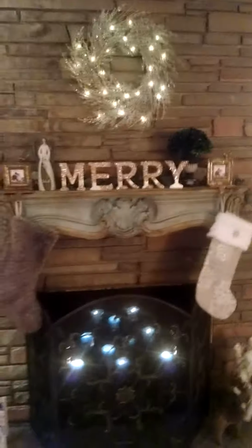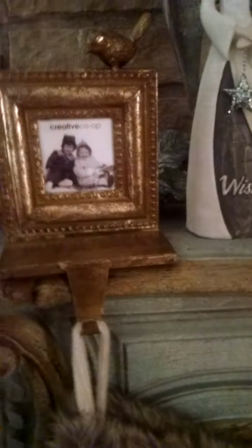So let's see, what else? Oh yeah. What else haven't I shown? You could see this pretty good in the night video, but we just have to put photos in these. The stock photos are still in there. But this is Matt's stocking, the brown one, and then there's my stocking. So we'll probably put some maybe wedding pictures or something in the stocking holder frames.